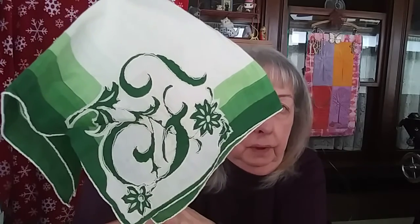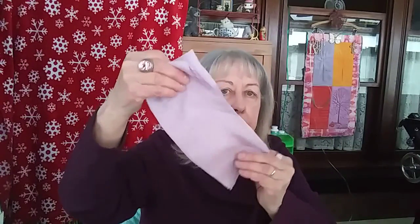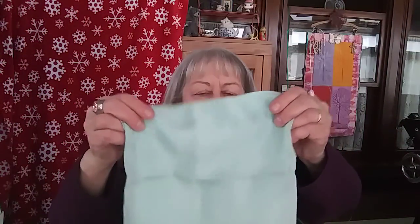And then I found this green one with a T. It looks like a T. Could be an F. Could be an F or a T. But anyways, that's applique. That's not just painted or printed on there. That's all applique. The handwork that people used to do, we just don't appreciate anymore, do we? This is just a plain lavender silk. It's a silk hanky, and larger size. And then here's a mint green one, same way, it's silk. Oh, they're so soft.